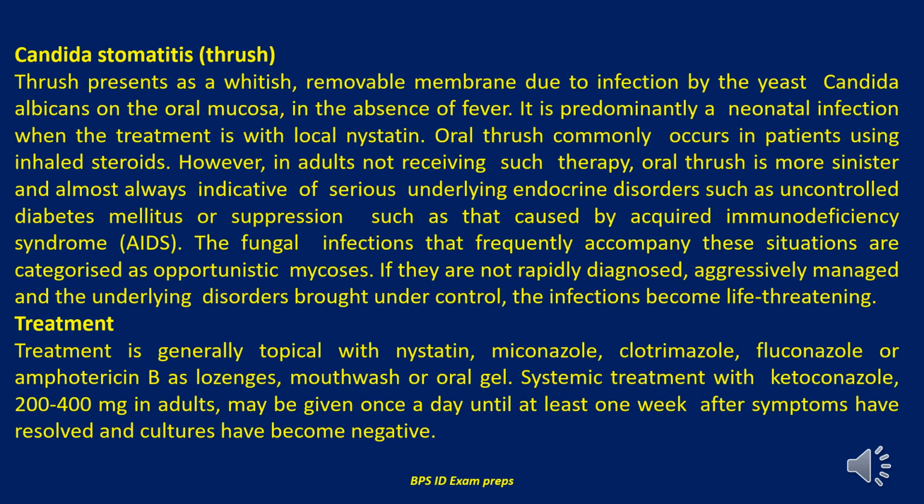Next we will discuss its treatment. Treatment is generally topical with nystatin, miconazole, clotrimazole, fluconazole or amphotericin B as lozenges, mouthwash or oral gel. Systemic treatment with ketoconazole, 200 to 400 mg in adults, may be given once a day until at least 1 week after symptoms have resolved and cultures have become negative.